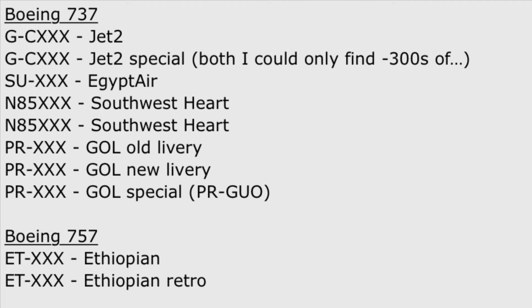Then we have a CR uniform. Egypt Air is a pretty easy guess. They've done an A330-200 and a 787, but they've not yet done a 737. Hopefully that's not too far out here.